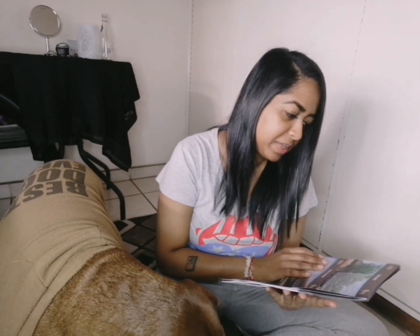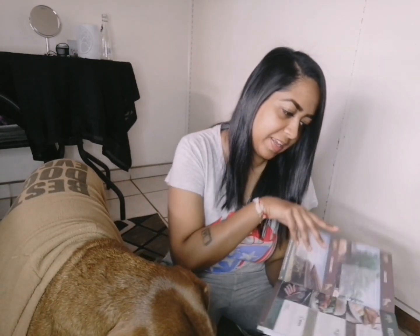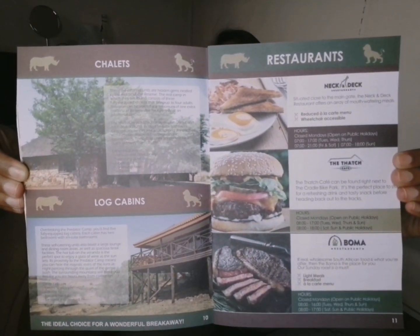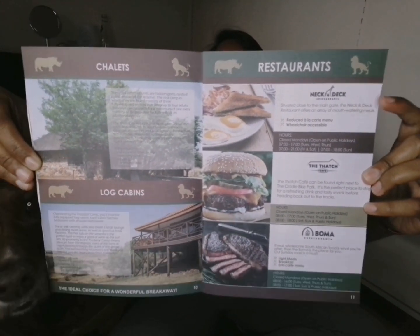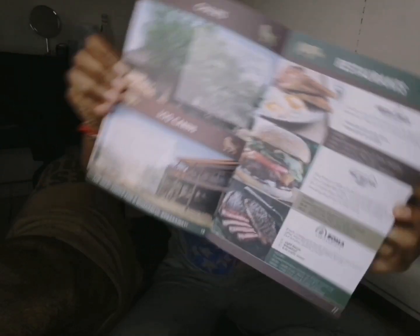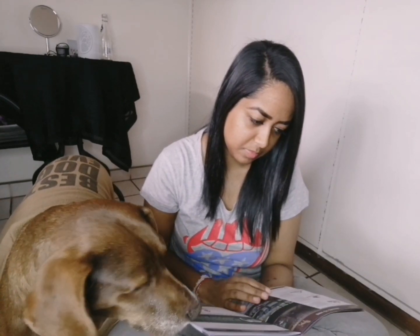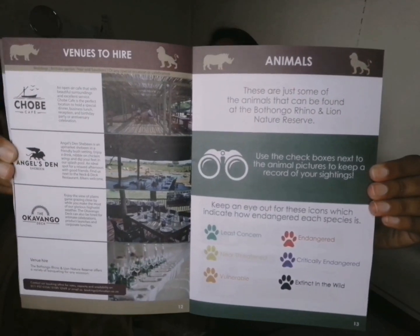So they also have places where you can stay on the reserve, so cabins and chalets. And then there's also the restaurant page. So we went to Neck and Deck for dinner, which is this one here. And then they have venues to hire.